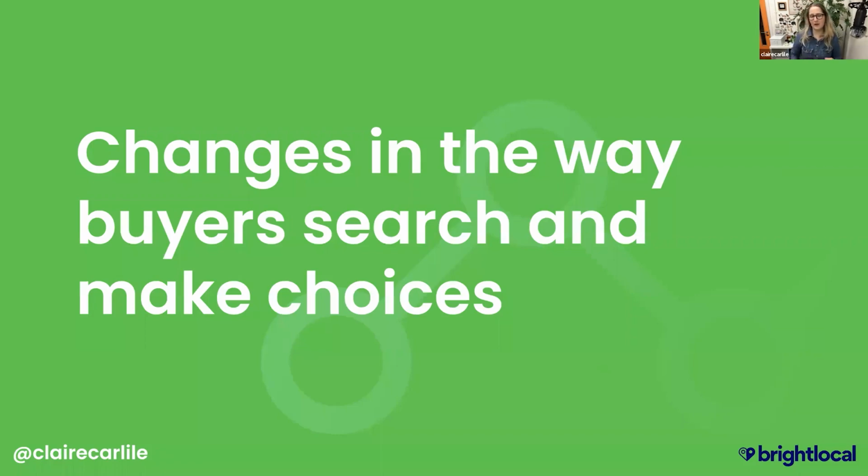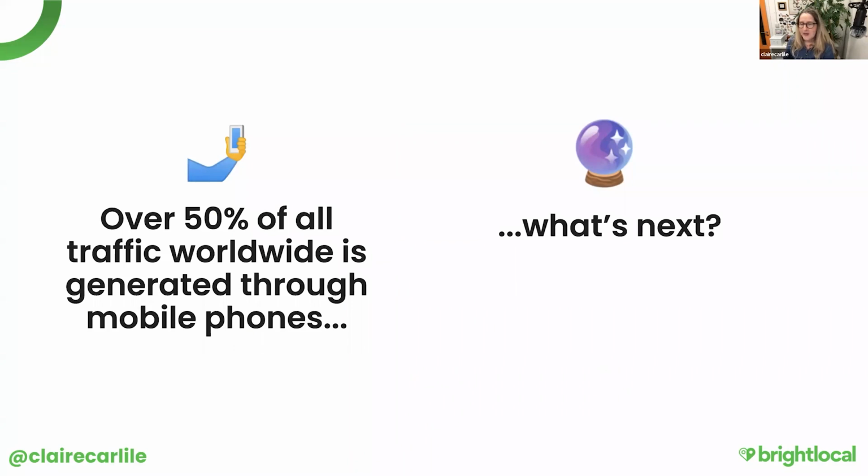And then we've got changes in the way that buyers search and make choices. So if you're a big fan of consumer behavior, this might be something that you've always been interested in. But I think this has really piqued our interest and our need to understand, especially during COVID, where the way that we shop, the way that we action, the way that we search fundamentally changed in so many different ways. We know that people use their mobiles for lots of different things. So a lot of traffic to your website is likely generated from a mobile phone, and a lot of traffic to the actions that people can take on your Google Business Profile are also generated via mobile phones.